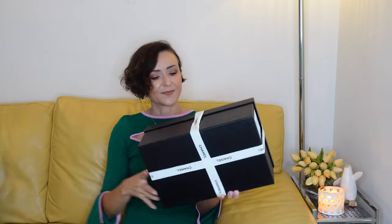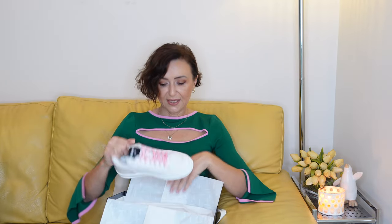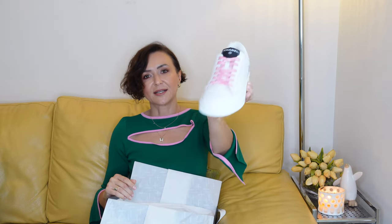And if I show you the box, you will really know what it is. Oops. So this is the proof of purchase. Anyhow, I guess you guessed what it is. And yes, they are shoes. And guys, as they came to the store, it's quick, they were sold out. This dust bag. And here they are, Chanel sneakers.